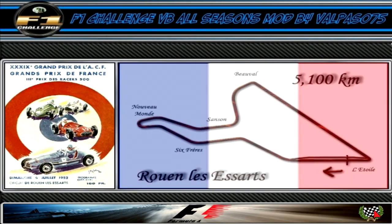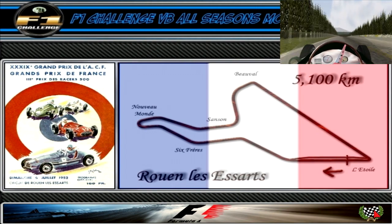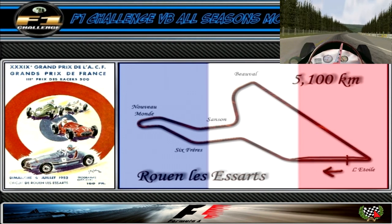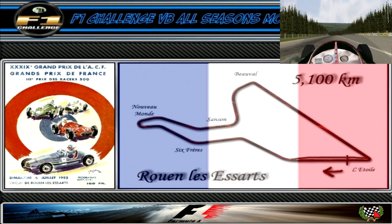So here we are at Rouen-les-Essarts in France at a brand new circuit. Well, it's the first time we get to see it. It has, however, been used prior to this race. The lap starts off with a quick sprint into turn 1, a fast right-hander, followed by turn 2, an equally fast left-hander. Turn 3 is another fast right-hander, and the key through these corners is to properly feather the throttle.